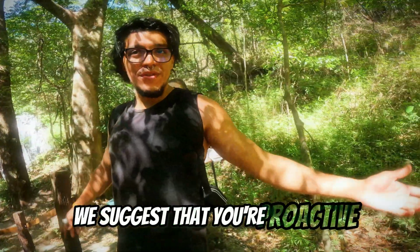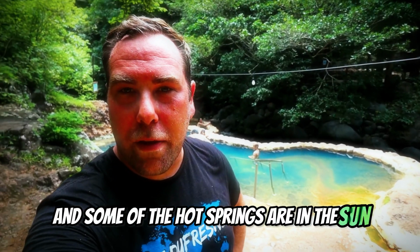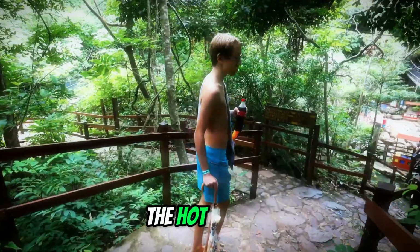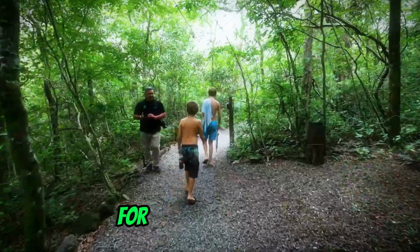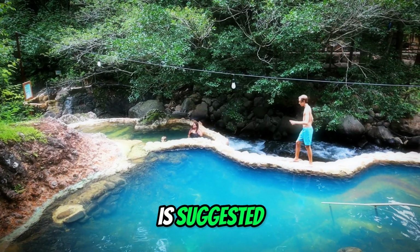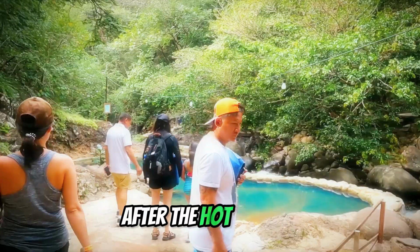We suggest that you're proactive and bring bug spray and sunscreen to protect your skin while in the hot springs, since you are in the forest and some of the hot springs are in the sun. We also suggest that you bring a water bottle because there are no water fountains around the hot springs. You should also bring appropriate shoes because you are traveling across some different terrains to reach the hot springs and the waterfall. For maximum comfort while relaxing in the thermal pools and river, swimwear is suggested. Lastly, there are several different dressing rooms around the hot springs, and we suggest you bring dry clothes to change into after the hot springs.